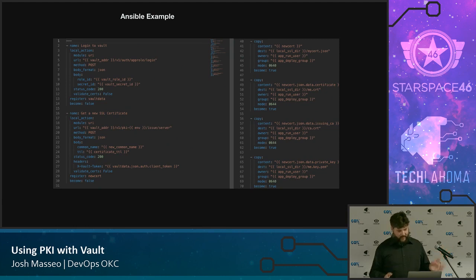So deploying these certificates, we used Ansible to consolidate everything. And this is the script. I log into Vault, I retrieve an SSL certificate, and then I deploy it to the local file system. And it is done.